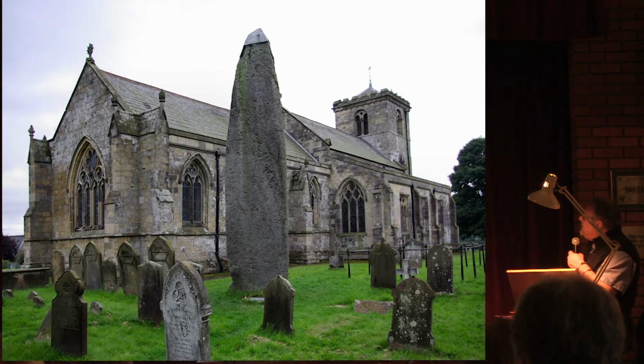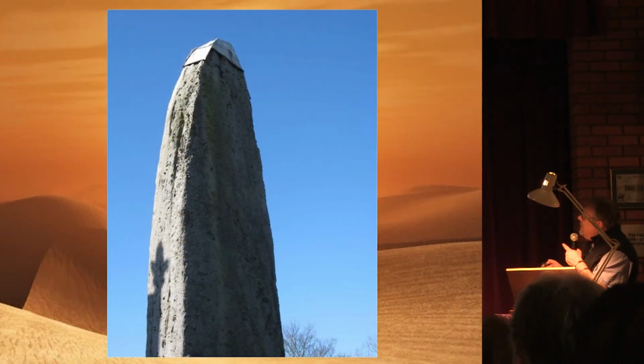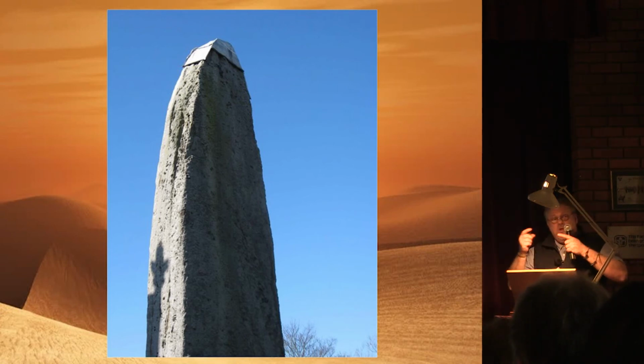They actually put a metal cap on this one to stop it from wearing away, to be honest with you. But the obelisk is a thing which is all around the world, in Ethiopia, in Peru, in China, in Rome, which took the idea, England.